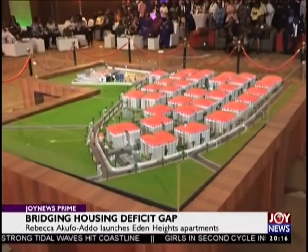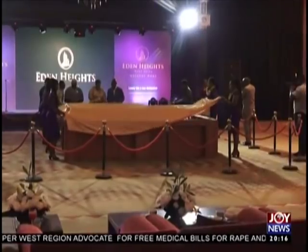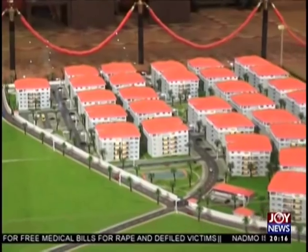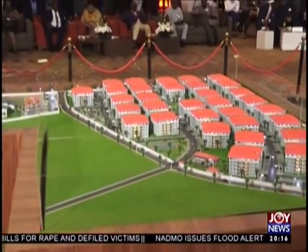The West Hills area is an area that a lot of people are moving to. It's not too far from McCarthy Hill. These days, you have a lot more people even moving all the way to Kasoa. And we feel that with the presence of the mall, you have everything in one place. You don't have to travel far off. So we thought it was a good location to have this development. The event was attended by the First Lady Rebecca Akufo-Addo, who officially launched Eden Heights, where luxury has its new destination. Emmanuel Jivenu reports for Joy News.